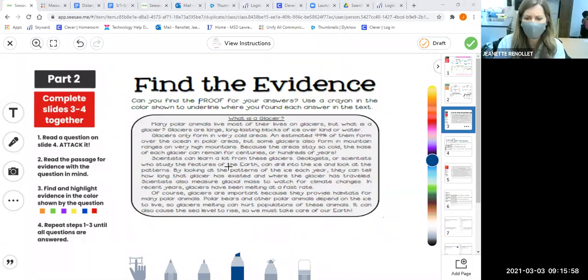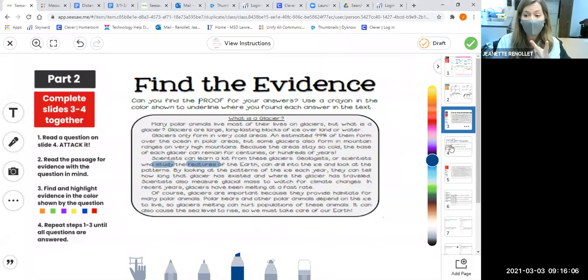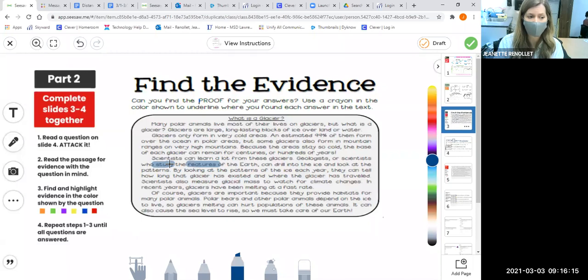And we're going to highlight that together. So right here, she found the word study and features. Notice how those 2 words are in our question. Who studies features of the Earth? So she found those words.